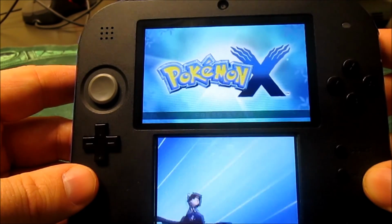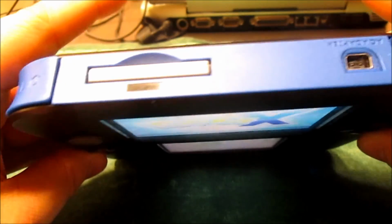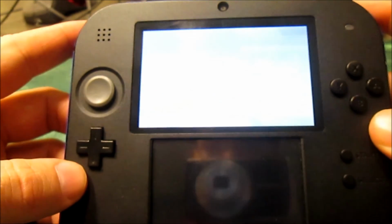Up at top you have these two massive shoulder buttons. Now, my complaint about the shoulder buttons is they have way too much travel, and after just a little bit of use, they start to squeak. They wear out rather quickly.